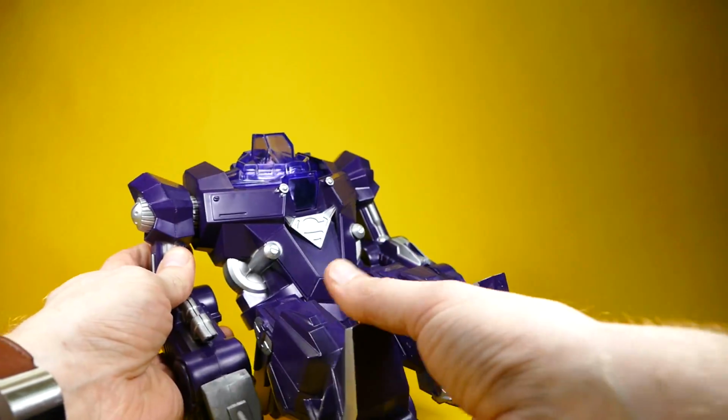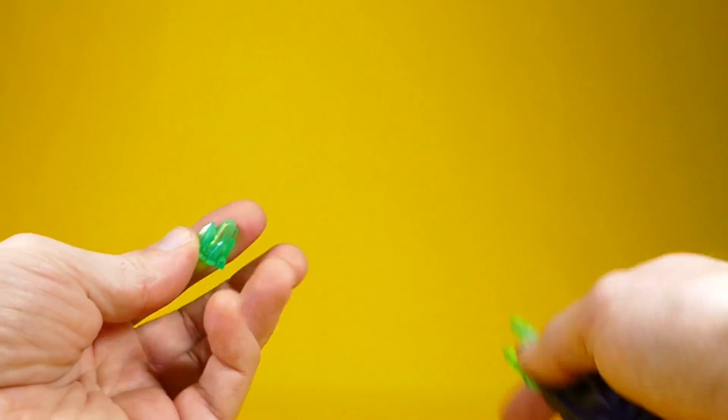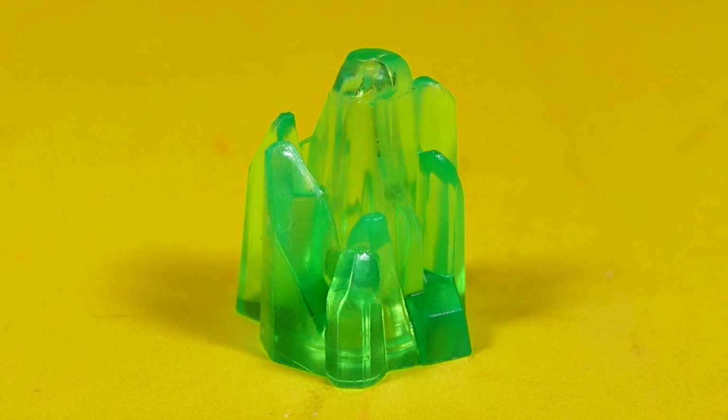They fit in there just like that, and when you want him out, you just tip it upside down and then he falls out. As for those accessories, here's the kryptonite, a nice closer look at that little piece of kryptonite.